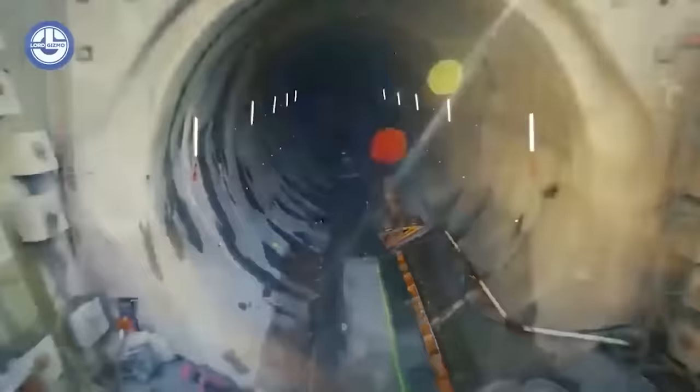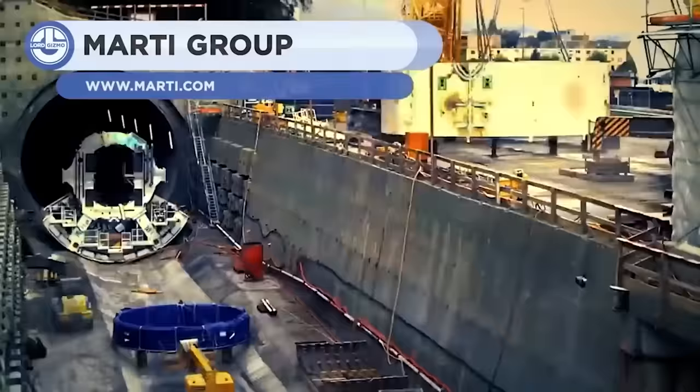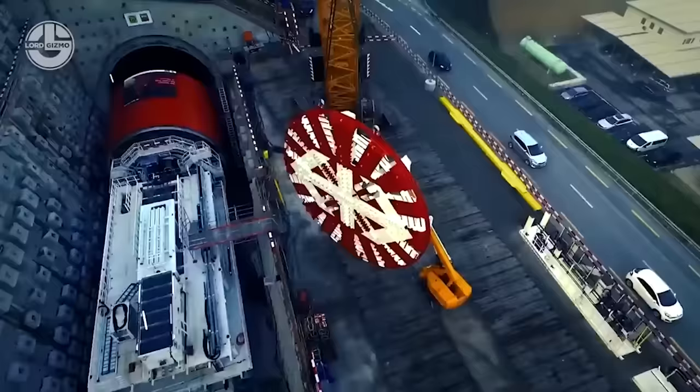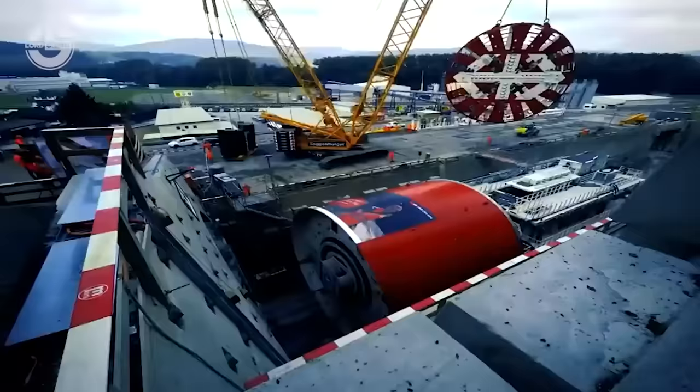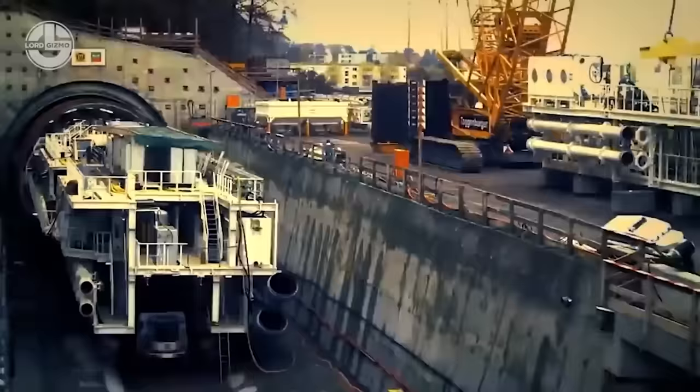Marty Group is known as a leader of tunneling, and the reason behind their success is simple. They have the right equipment for the right job. Here you can get a glimpse of it. The boring machine you are watching now is the heart of Marty Group. It's coming from the Belgian tunnel in Switzerland after 3.8 kilometers of some heavy-duty drilling.